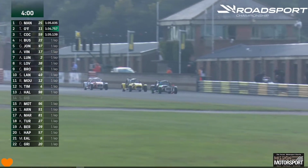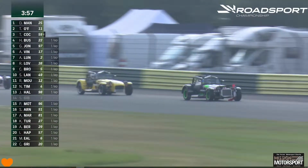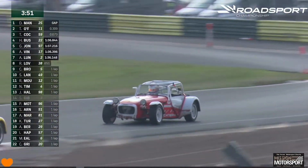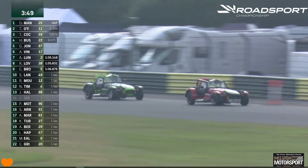4 minutes left in the books in this second Mission Motorsport Caterham Roadsport Championship race of the weekend. Dominique Mansberger looking for victory. Taylor O'Flanagan wants his second. Tom Cockrell wants his first in a while. There is Tom. And then further back, there's 4th, 5th and 6th together.